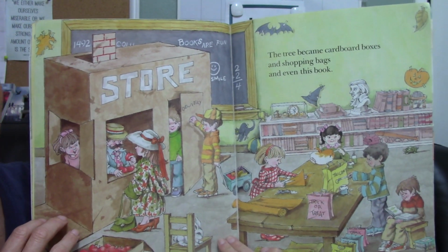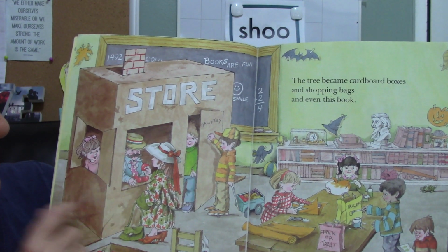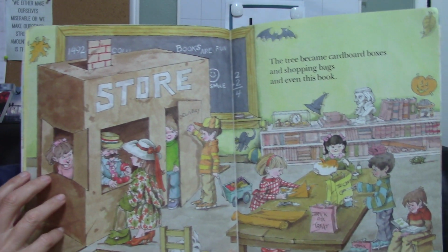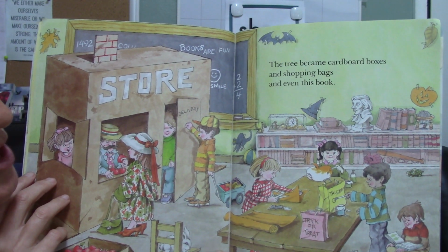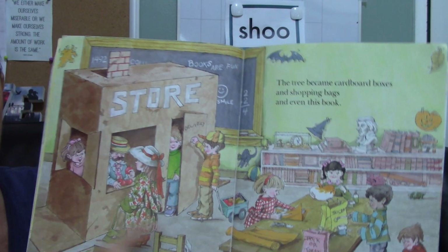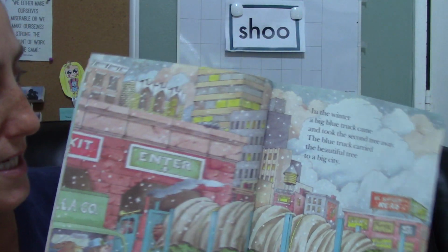The tree also became cardboard boxes. Look, they probably shipped something in this big box and then they used it to make a store. We talked about having a store or a shop, right? Today at reading. The tree became cardboard boxes and shopping bags and even this book that we're reading, this book. Wow, so many things are made from trees.